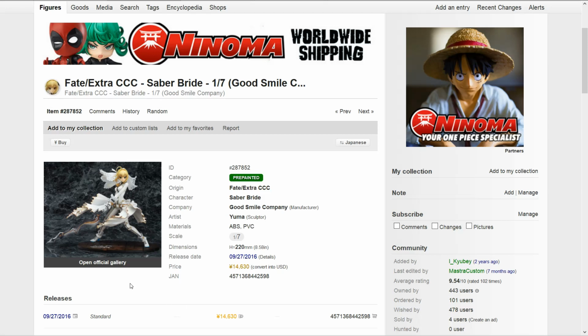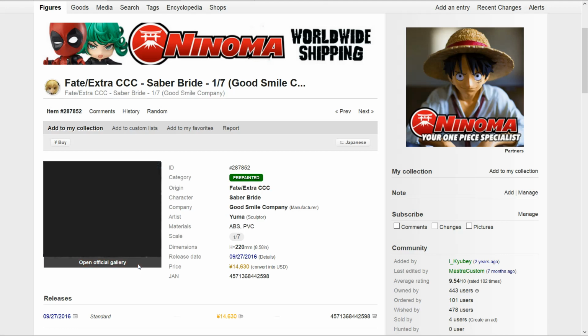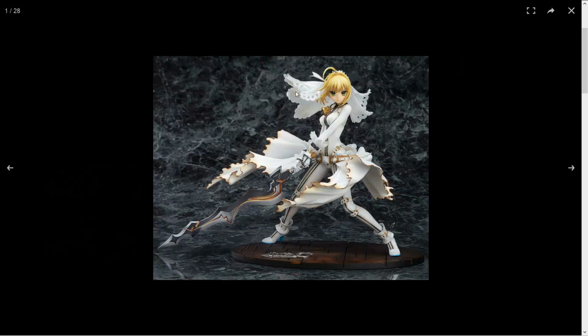So yes, it is a Saber figure, and honestly, I'm a little burned out by Saber figures and all the millions of them that there seem to be. And I don't own any. I'm not interested in owning any. Though this one would be one that I might consider, because she looks pretty badass and pretty awesome. I think that the white outfit works very well with her. And it's kind of like a wedding type outfit, maybe. I don't know. It's a very oddly shaped but unique and cool looking sword.